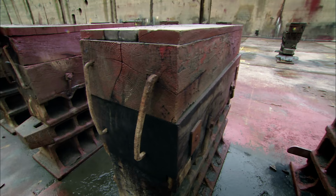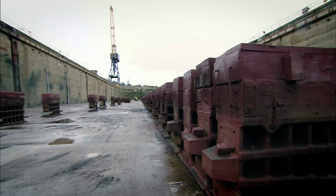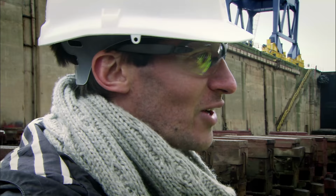The metre-high steel bases are topped with oak blocks, which cushion the immense weight of the ferry, preventing damage to its hull, while enabling engineers to work right underneath the ship. Once they're in place, the team can flood the dock. If by some means it started right now, will we have time to get out? How quick a runner are you?